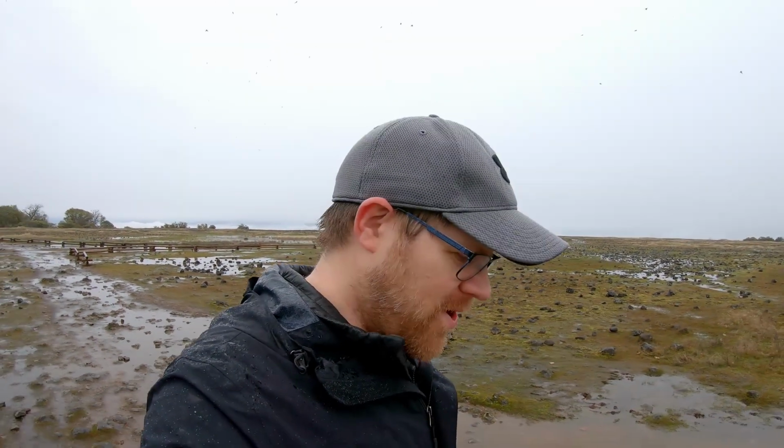The upside to coming up here in the rain is it's a lot quieter than it would normally be. The downside to coming up here in the rain is you're gonna get wet. It pretty much becomes a big old mud bog, lots of water.